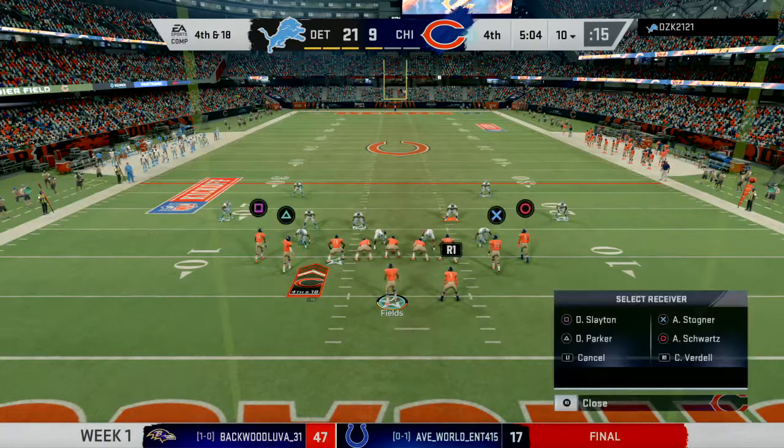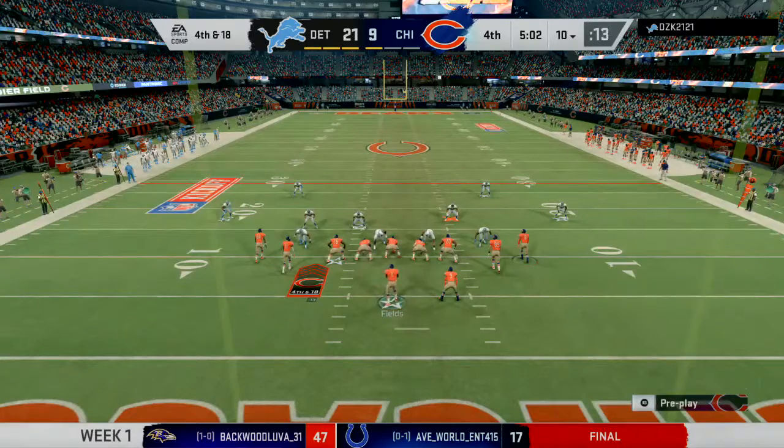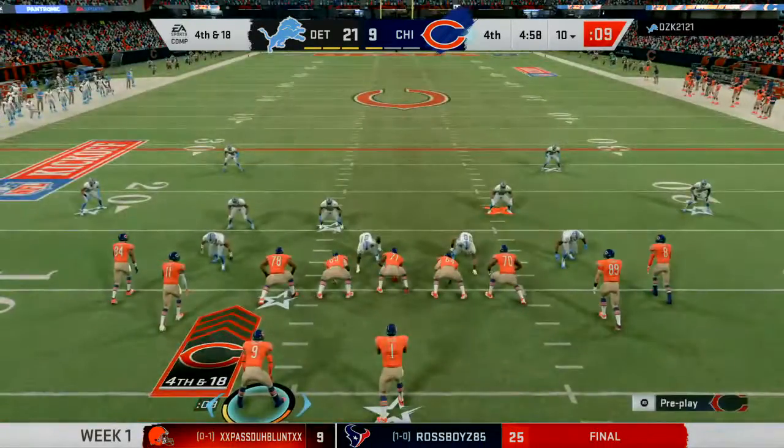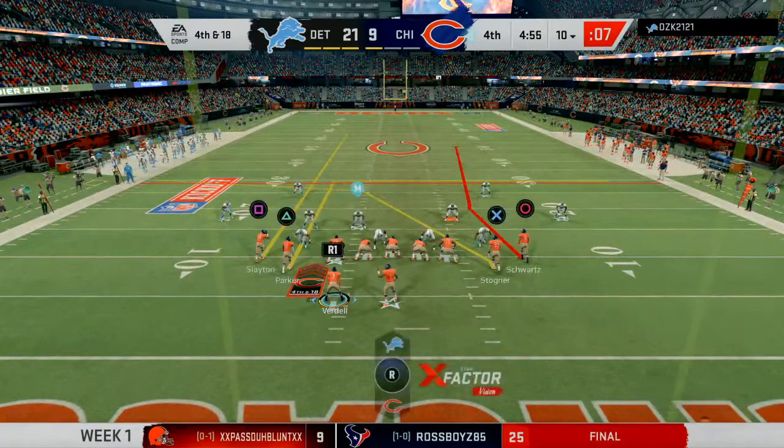Mike 4, and what's the ball? Mike 4, Mike 4. Under crunch. Off.